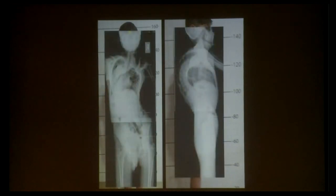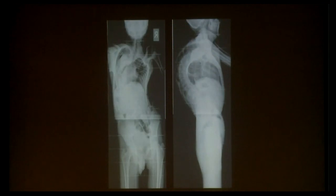Also, if you look, we also had the leg films. One of the legs is shorter than the other one. First, I told him we have to operate on the leg, but he was focused on the scoliosis. He didn't want any leg operation. He came and said, please operate on me if you can.